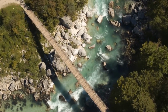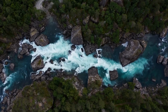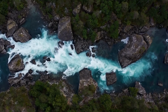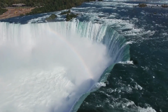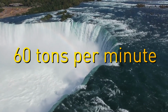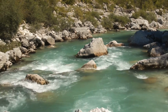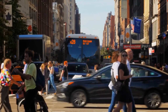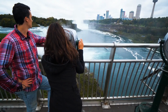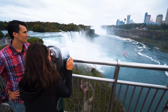Now, you might have noticed that the Niagara River is amazingly green. This specific color tells us how powerful the water is when it comes to erosion. Every minute, Niagara Falls spews over 60 tons of dissolved minerals. All that, together with dissolved salt and finely ground rock, makes the color so magnificent. People who live in the United States and Canada, or more precisely, over 1 million people who have access to the area, use the waters of Niagara River for different purposes.